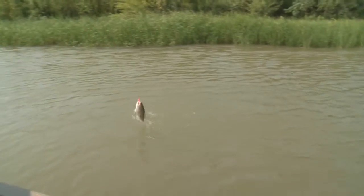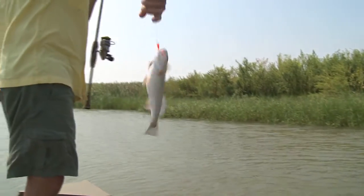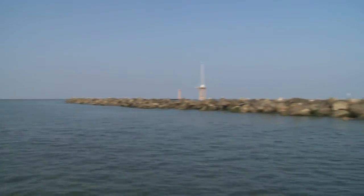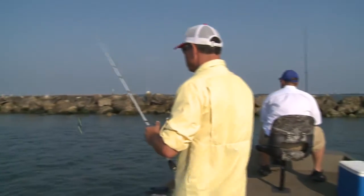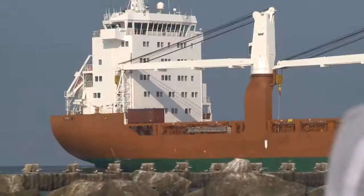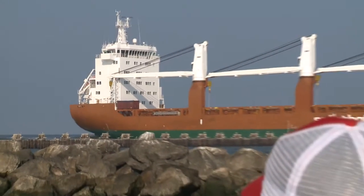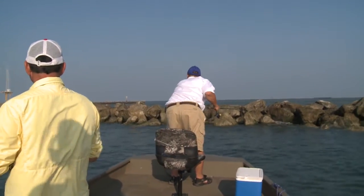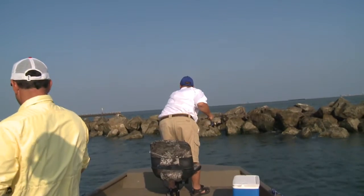Well, after about an hour or so of fishing around in the marsh, we kind of got all tuned up, and now I just couldn't resist it, but I had to see if those redfish were at the jetties. Now, the jetties are at the end of the world. I mean, the mouth of the Mississippi dumps right into the Gulf, and you've got rocks everywhere. You got dikes and boulders in there, water breaks, and redfish and everything else is just all around that area.